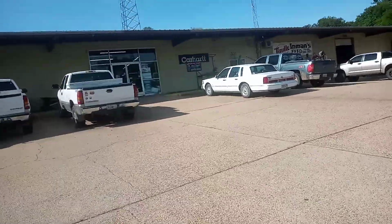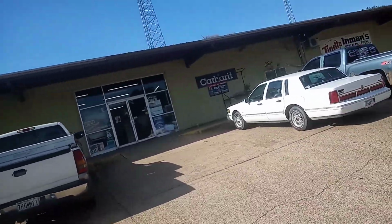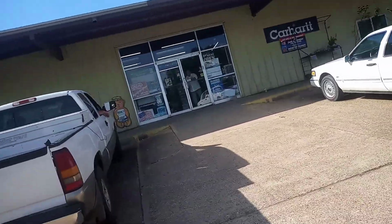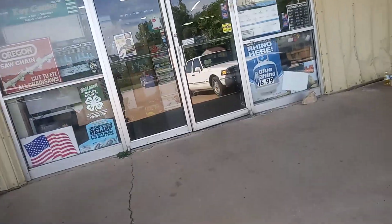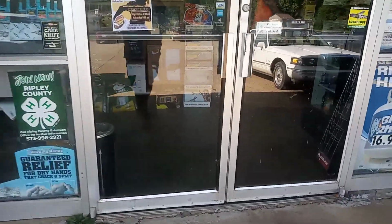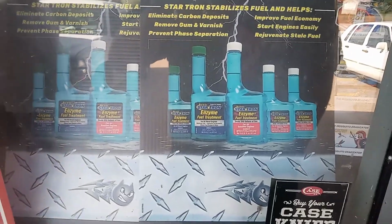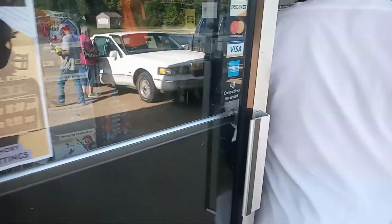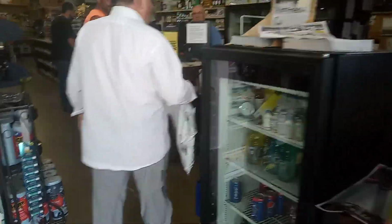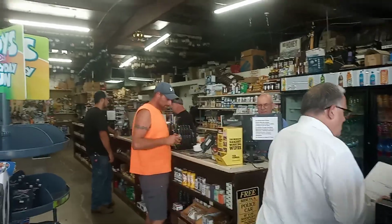But if you need anything, Inmans Feed Store normally has it, and they're very reasonable. Parts, feed, whatever you need, and it saves you a trip of going to the bluff. And these are the people that told me about this stuff, which I use in my vehicle all the time. Mr. Inman and Jeff right there behind the counter.